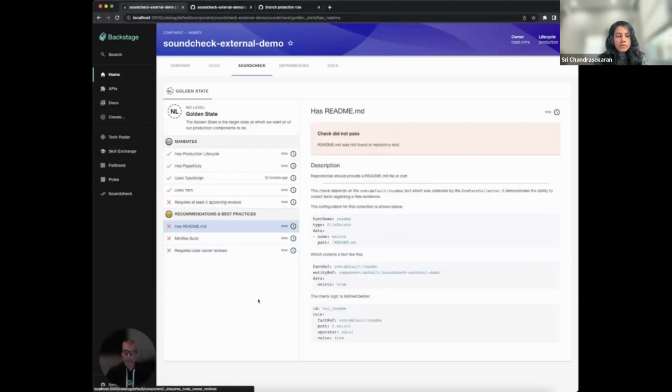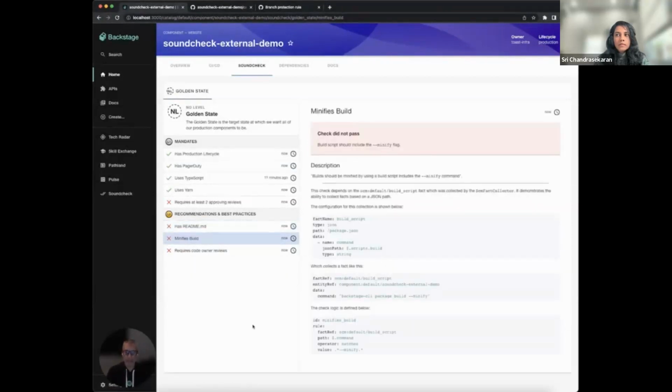We're going to skip down to some of our recommendations and best practices. Here we're failing a has README check. So this is demonstrating some of our integrations with source code control management tools like GitHub or GitLab. In this case, it's looking for this component to have a README file at the root of its repository, which it currently does not. And secondly, we have one recommending that we minify our build. So this is demonstrating SoundCheck's ability to extract facts from JSON files based on a JSON path. In this case, it's looking at our package JSON file, looking at our build script, and seeing that we're not issuing the minify command.